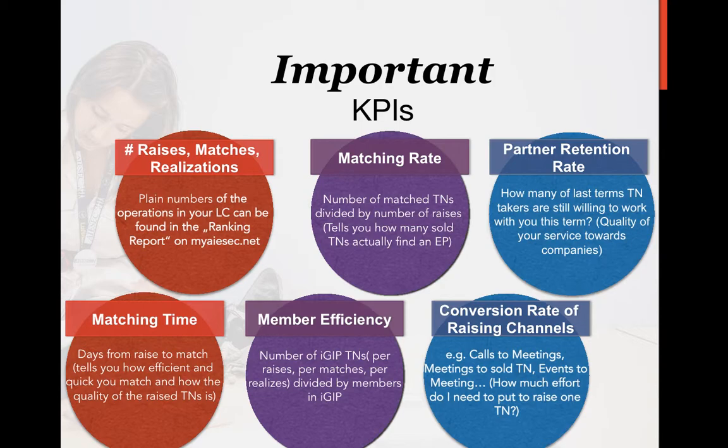The next KPIs are really important because it's the conversion rate of different raising channels. That means, for example, how many cold calls do you need to do before you can raise a meeting at a company? How many meetings with different TN takers do you need to conduct to sell one TN? You can find the data for that in Salesforce, but you can also consult older planning tools. If you don't have the necessary documentation in Salesforce yet, you should start collecting it now because it will make your planning much easier.